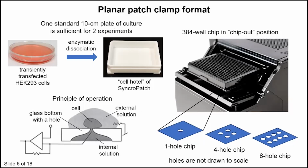As Tim has already explained, the SyncroPatch uses this planar patch clamp format, and very important, the chips are available with different numbers of holes, so you can either record photocurrents from one individual cell, or the currents are summed to improve the signal-to-noise ratio. And of course, there are chips with different resistances to be suitable for different cell types. These multi-hole chips are particularly relevant for us because, of course, we cannot generate stable cell lines for each of the hundreds of Channelrhodopsins that we want to test.